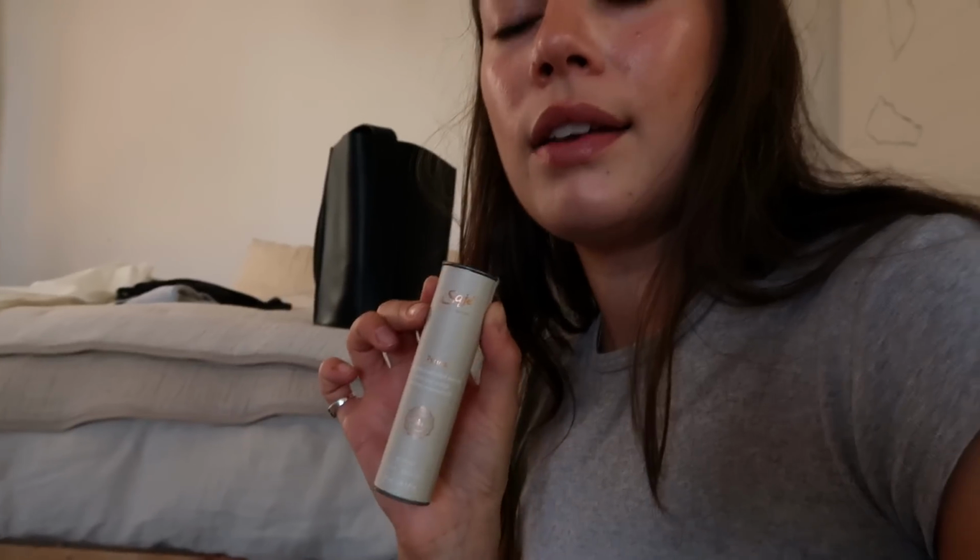This Tranquility smell is my favorite from Sage. And then I got the period roll-on because I find it really helpful and I just love the smell. And then I got one for my boyfriend because he's been working overtime, very stressed. So I got him the stress relief one as a roll-on as well.